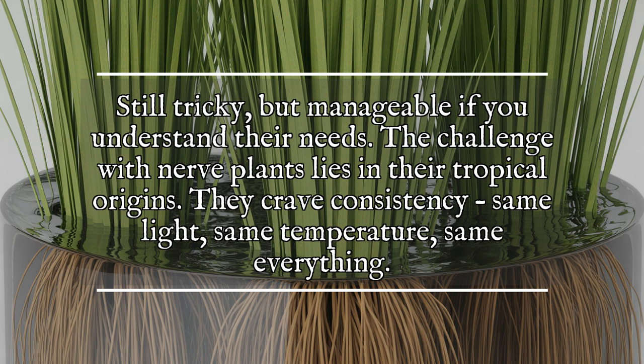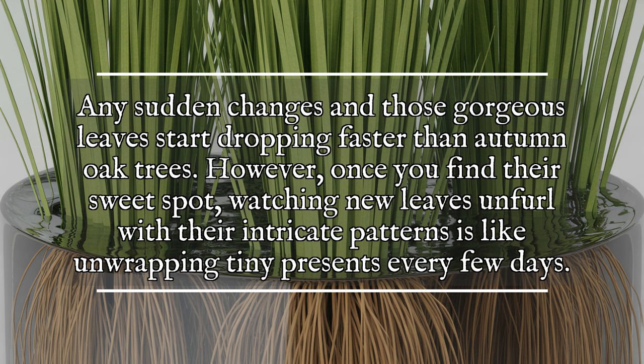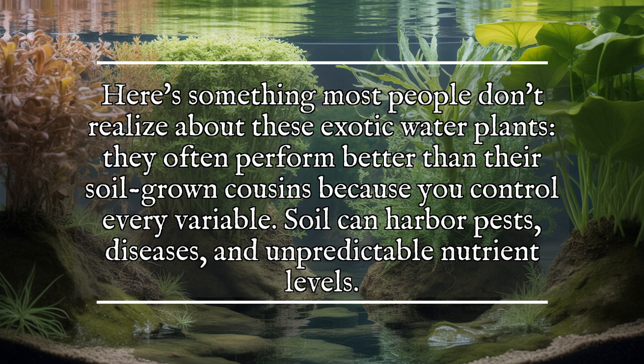The challenge with nerve plants lies in their tropical origins. They crave consistency, same light, same temperature, same everything. Any sudden changes, and those gorgeous leaves start dropping faster than autumn oak trees. However, once you find their sweet spot, watching new leaves unfurl with their intricate patterns is like unwrapping tiny presents every few days. Here's something most people don't realize about these exotic water plants.